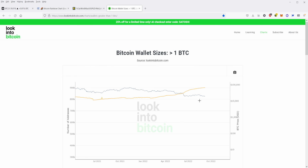And if we take a look at the shrimps, or I should say, the people in between the shrimps and the whales, we can see that the number of addresses with at least one Bitcoin has gone up to 901,000. So we're past that 900,000 point already. All right. So people are still accumulating.